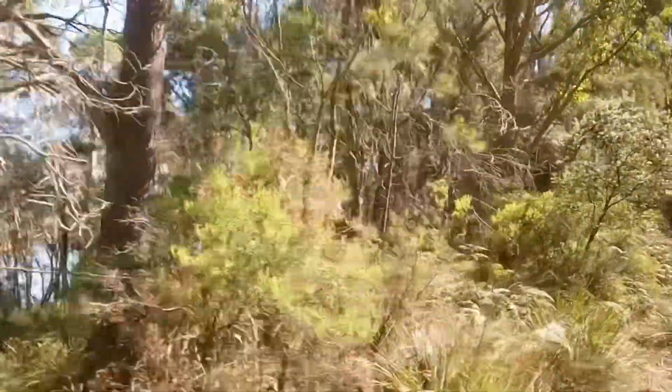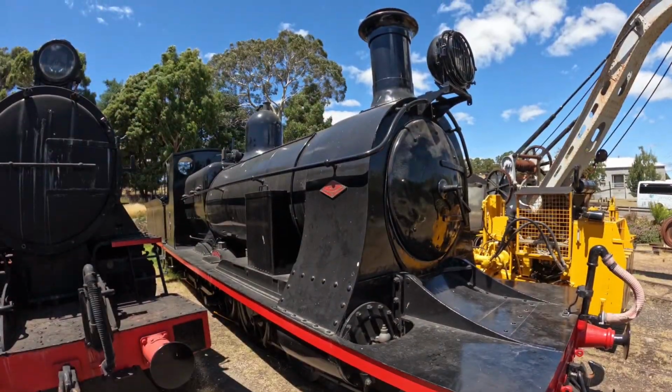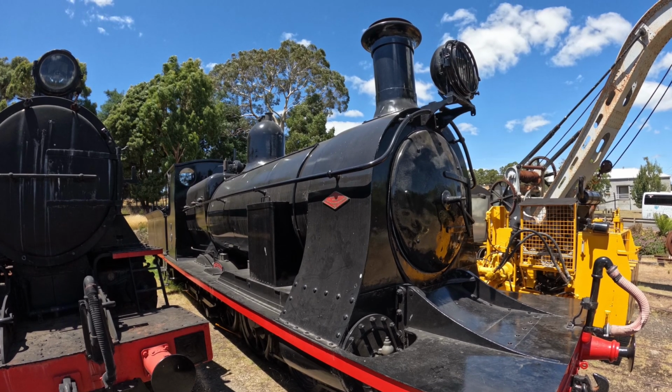8. Back at Don River, a last look at one of my favourite 3-foot-6 gauge engines, built by Dubs & Co for the Emu Bay Railway Company that ran between Burnie and Zeehan.